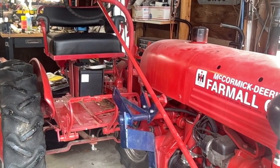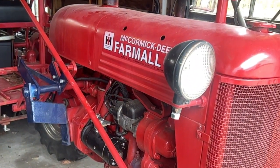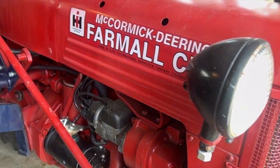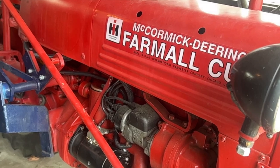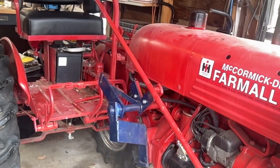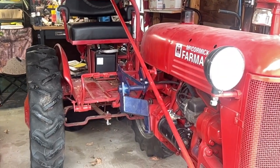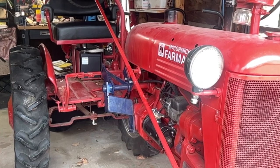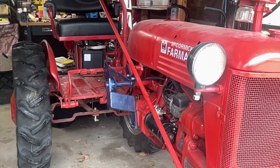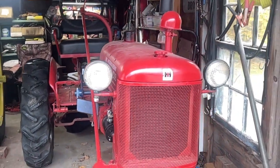New battery last year, fresh oil in it, new tune-up, plugs, wires, cap, rotor. This is actually a magneto, so it's got a different kind of cap on it. I've got the complete 189 plow set. There's nothing missing on it. All the pieces and parts are there, depth control levers, the eye bolts, all of it is included, plus the flail mower, which I just took off this year.